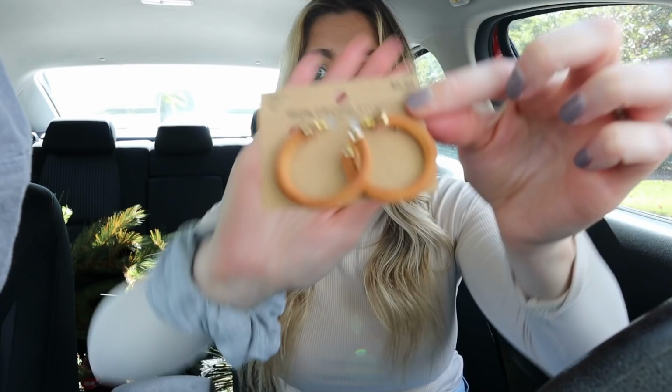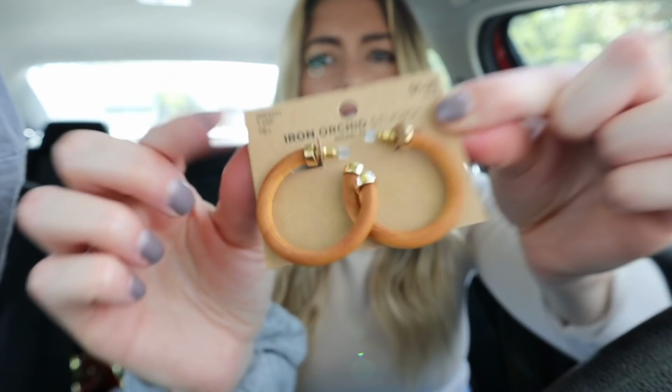First off, they have a really cute earring section if you guys haven't checked it out, but I found these for $5.99. How cute are those? They're little wooden earrings, which I love. I need new jewelry anyways. I have barely anything. I wear the same things over and over. So I thought these would be cute and they were really cheap.